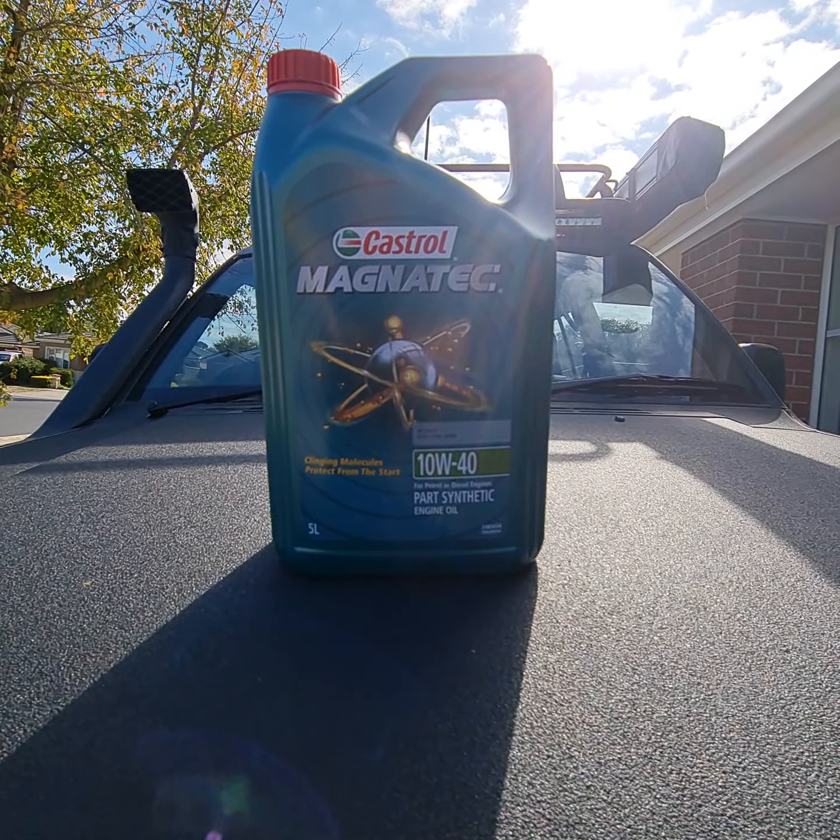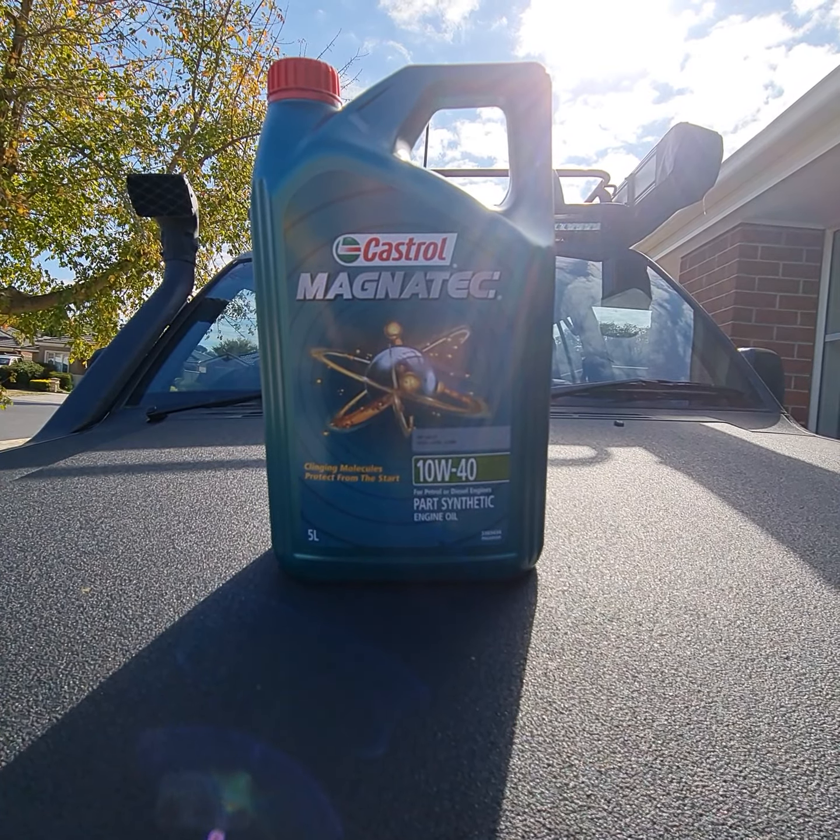Yeah, but I just thought I'd throw that out there for anyone that has that lifter tick. I know it gives a lot of people the shits.